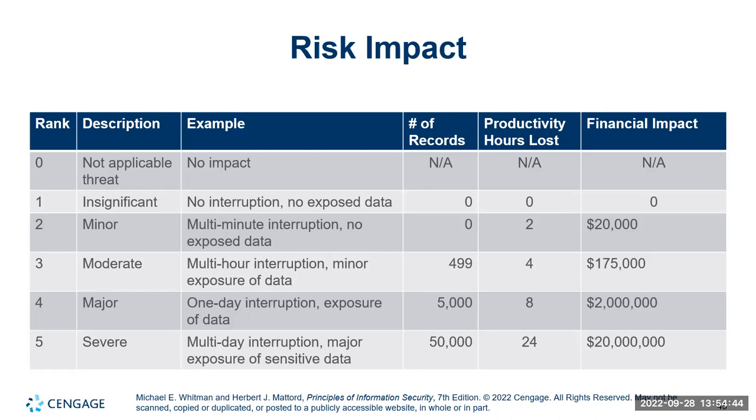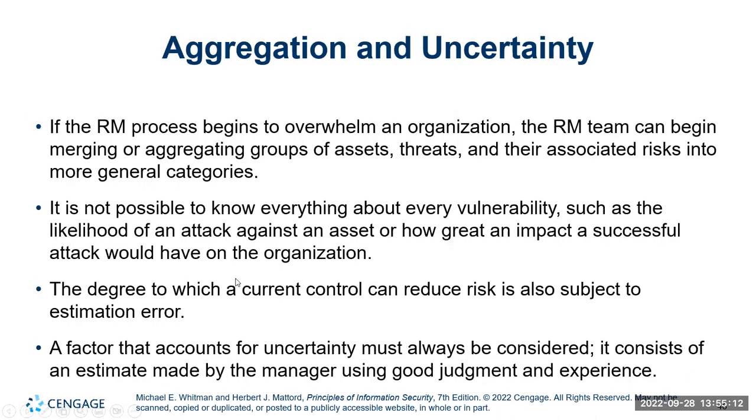Where do you get the red? When it's high exposure, high threat, high asset value. It's the trifecta. It's the hat trick. It's the holy trinity of OMG, what are you doing running this on your system? Stop now, right? That's what risk impact is. That's where you have to assess these things. And assessing risk impact helps you understand the level of risk priority, aggregation, and uncertainty.